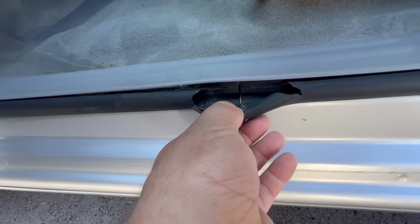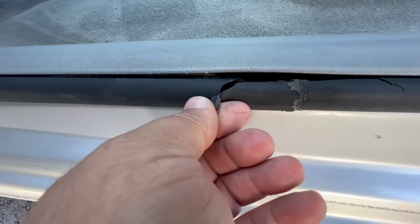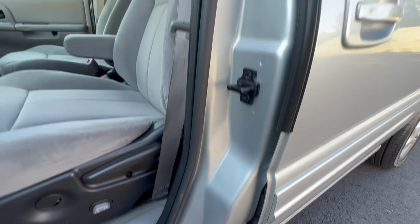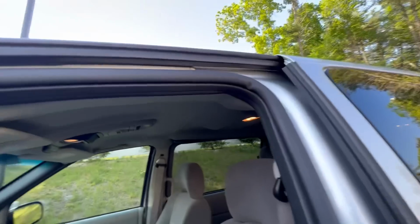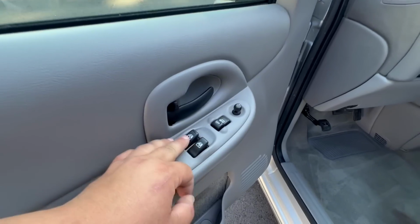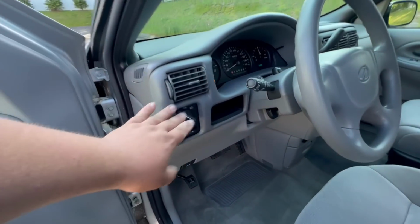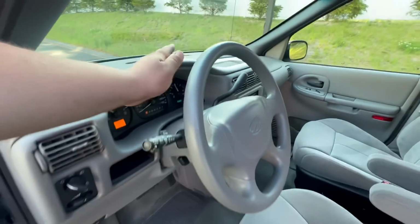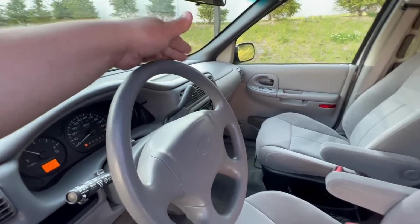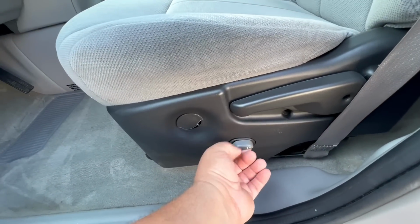It does have a tear here, and it looks like this was attempted to be glued or maybe siliconed at one point, but this door gasket right there has a small tear in it. Otherwise, all the gaskets, nice, soft, supple. You have your dual front windows, locks, and mirrors. That's it. Headlights, automatic, wipers, hazard lights, key, radio. Does have a power driver's seat, power forward, backwards, up, and down.